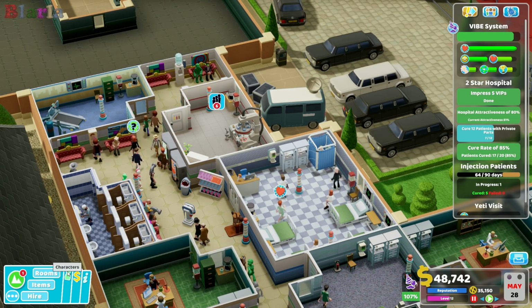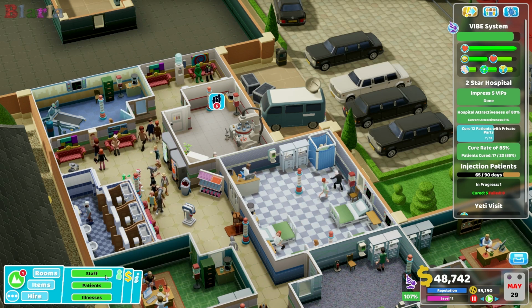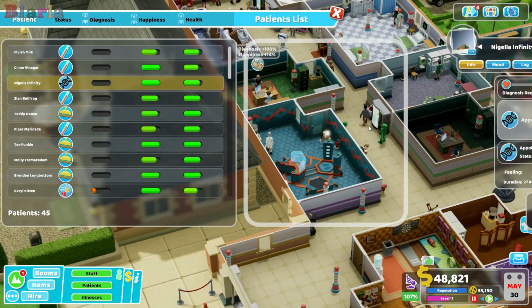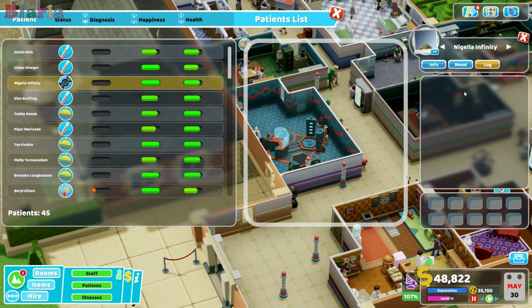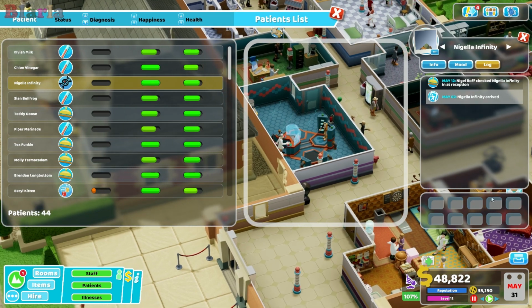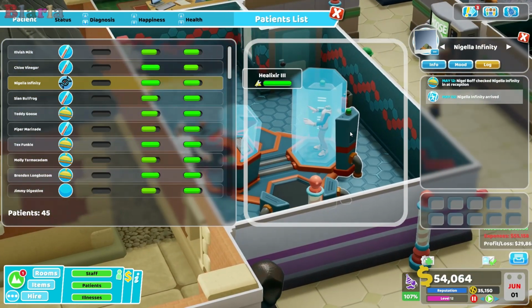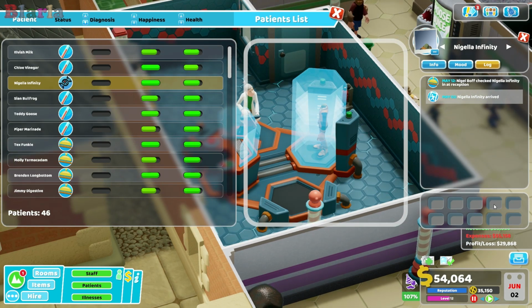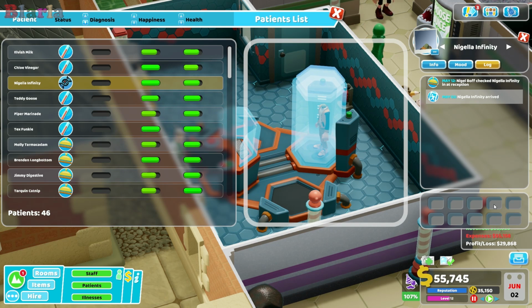And they are in here. We can hear them. We can see them. But we're going to do this sort of the quick way, right? So like this person is looking suspicious to me. Wait for the log, Nigella. Yeah, so this person is press and needs to be sent home. So once they're out of here, we'll spam this button and we'll get rid of Nigella.